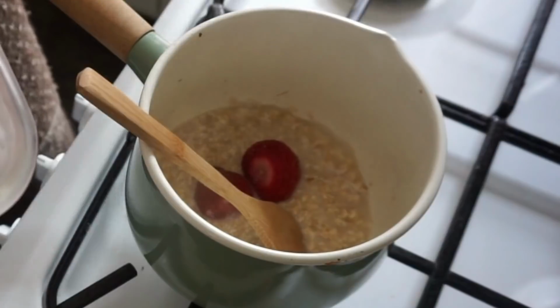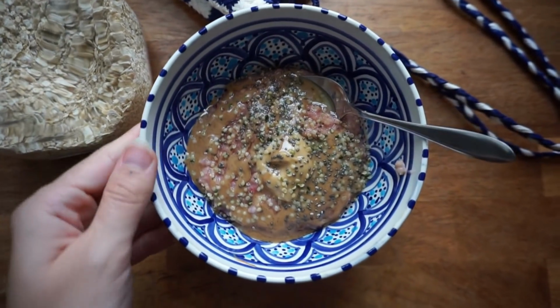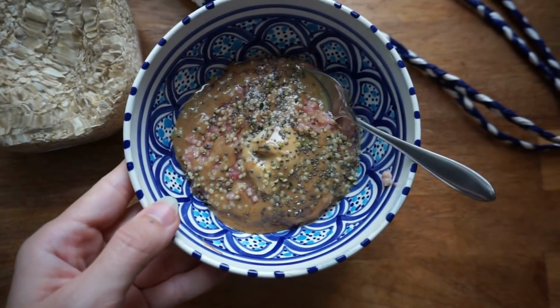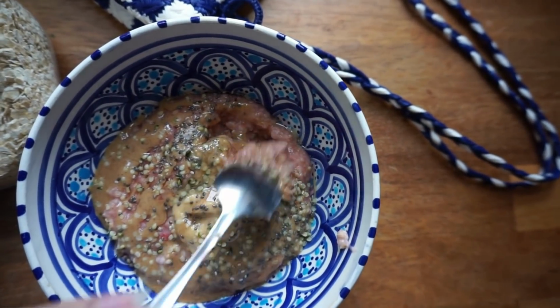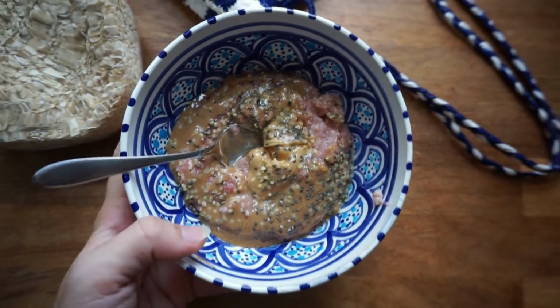Bada bing, bada boom. And we have oatmeal. Perhaps you can see it from underneath the layer of different nut butters, chia seeds, hemp seeds that I've put on. But there is oatmeal in the bottom. I just love me some toppings. So let's go eat this.